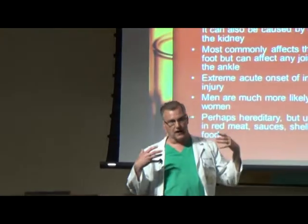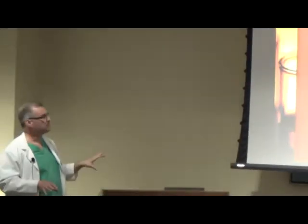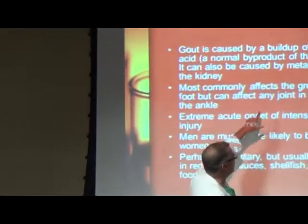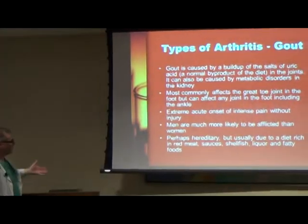That's a good question, and that is definitely one on the top of the list. Men far outnumber women until women hit menopause. When women hit menopause, they lose the protective estrogen component, which otherwise protects them from getting gout, and so they'll start to catch up. So most of this is seen in men, but I have seen some nasty cases of gout in women, and that's usually after they've reached menopause. In the great toe joint, it's called podagra. That's the definition of gout in the big toe joint. It's the most common area.